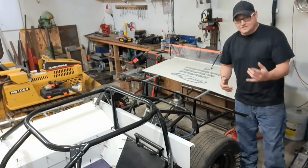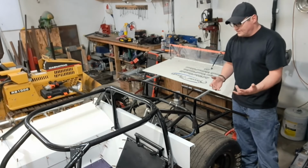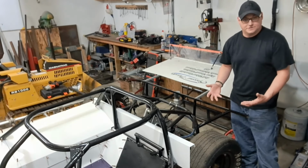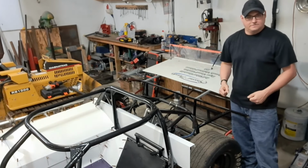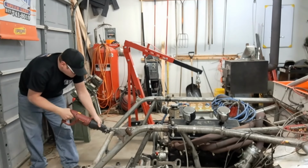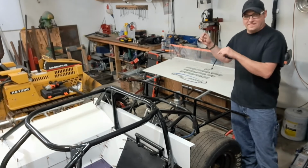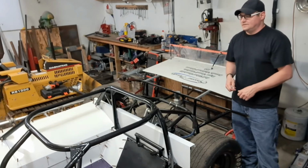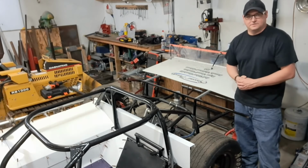If you watched my last video, I got an engine hoist from Harbor Freight that's, well, really, it's not suitable to lift a lawnmower engine, let alone a late model engine, and the lift arm is just not long enough. So trying to get the engine in this car without cutting the front end off the car is going to be, well, we'll figure that out. First, though, let's get the fuel cell straightened out.